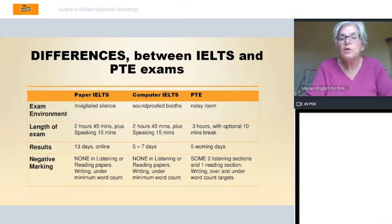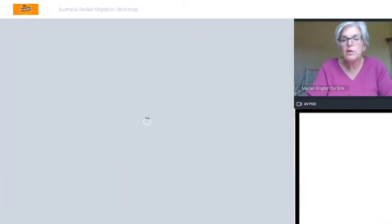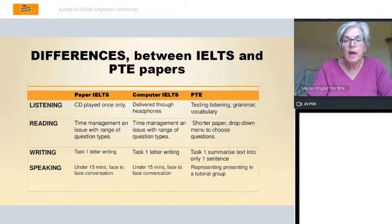So that's the difference between the exams. And if we move on now to the differences between the actual papers, I'm hoping that will tie all the differences together. I am aware that I have to rush through this a little bit, but you can email me for any advice or any questions that you have.